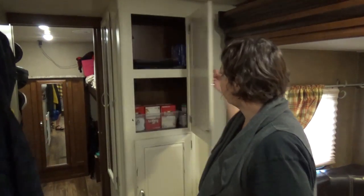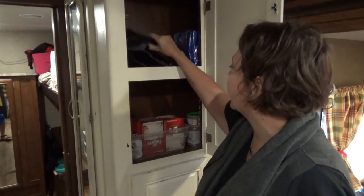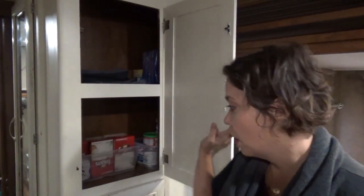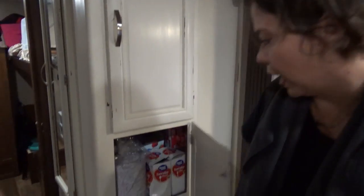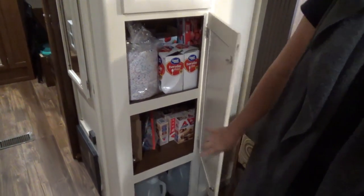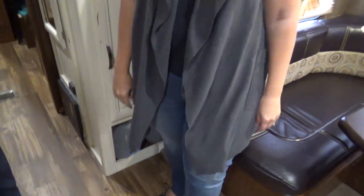Up here is just random stuff right now. Honestly, I've not fully packed all this. This is just pantry items, more pantry items, and paper plates and spoons and forks. And then we've got our distilled water down there for our ice maker and the CPAP machine and all that jazz. And, well, it's not a Keurig. For the trailer, we've got a really small, cute Farberware thing. And I really like it. But here is another one of those nifty additions.